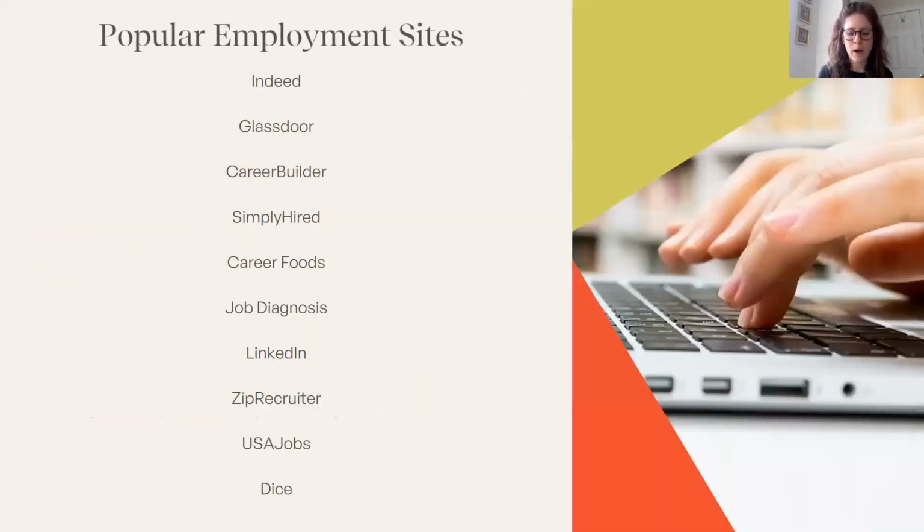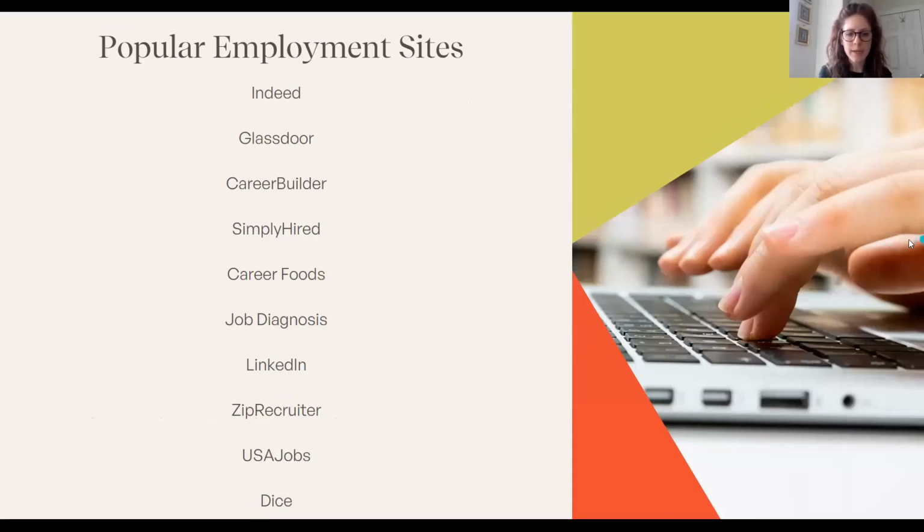So here's a list of some popular employment sites. We have Indeed, which is really a number 1 site that a lot of people use. We have Glassdoor, Career Builder, Simply Hired, Career Foods, which is for food industry jobs. Job Diagnosis, which is for administrative and IT type jobs. LinkedIn, which is related to professional, executive type jobs. ZipRecruiter, which really has a little bit of everything. USA Jobs, and Dice. Now let's move on.